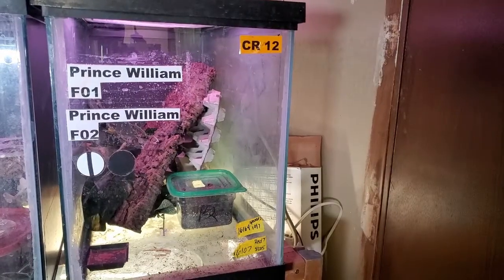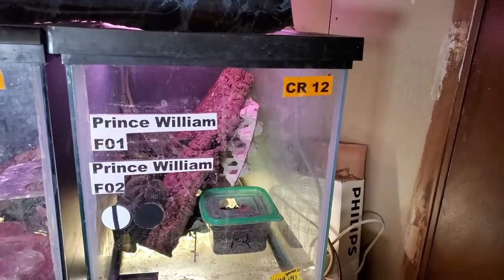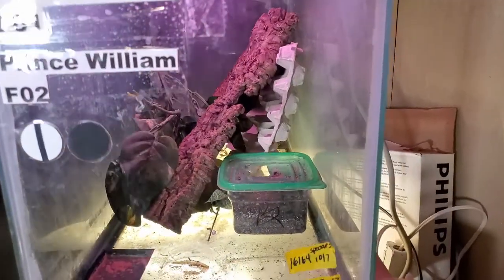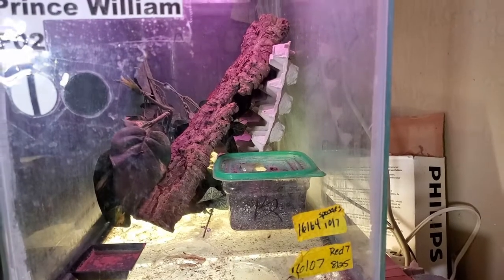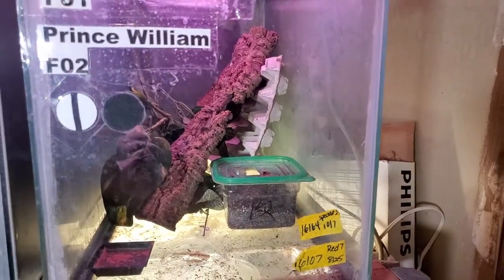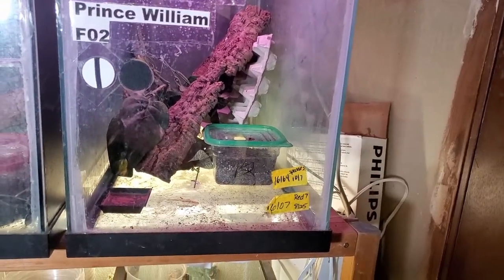Not having a spare tank, I had to move out one of my pairs of crested geckos. This is a pinstripe pair, and you can see it's a basic setup. It's a 20 high or a 20 extra high, I can't remember. Bare bottom, some decorations, a hide box, and that's about it. So we'll be cleaning this tank out, and we'll be setting it up for the Hemidactylus prashadi.